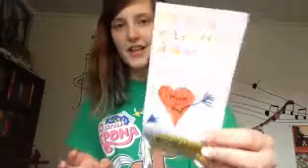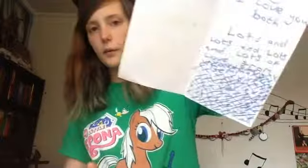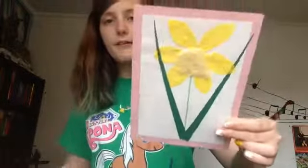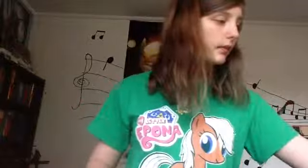A Valentine's Day card I made for my parents. I don't know how old I was, but I did go a little overboard with the kisses. Just a little. Here's a cute little daffodil that I made out of tissue paper. I think at one point this bit did stand out like this because it seems to, but then I squished it. I don't know. Oh, here's a random envelope with nothing in it. Here's a random thing, I don't know what it is.